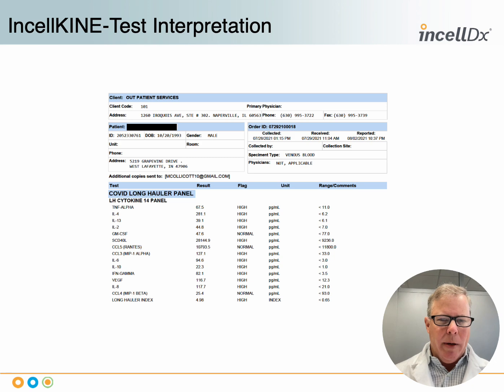And that's led to the following panel, which is now commercially available, where we look at all these biomarkers independently, these cytokines and chemokines. But what does this panel mean? First thing we look at is the long hauler index. Anything over 0.65 in our validation studies, and now over 10,000 patients, we'd be able to confirm that these individuals have long COVID.